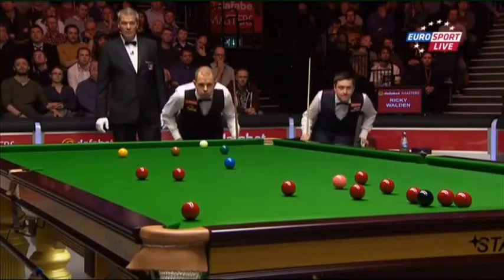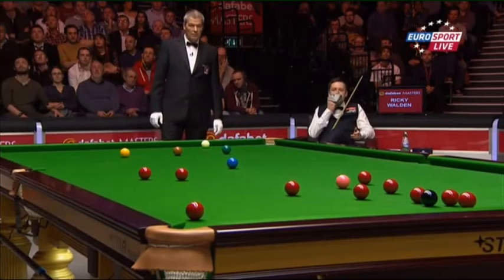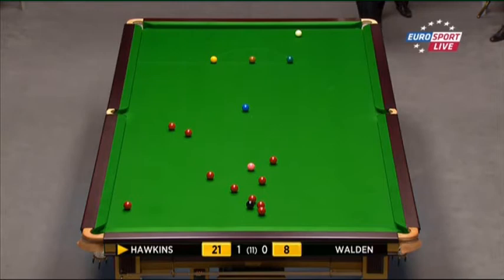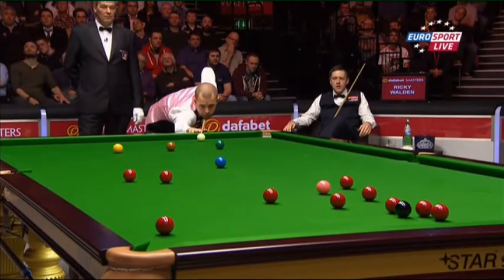Well, you see the shake of the head really from Ricky Walden in the disappointment. He's played a good shot there to stop Barry come down the right hand side of the table, but of course he's left this one near the left corner. This still needs good cueing from distance.